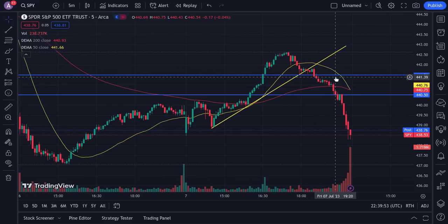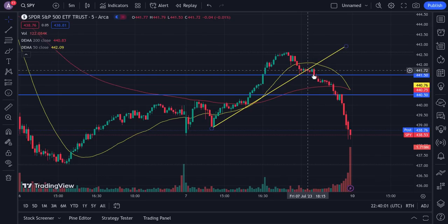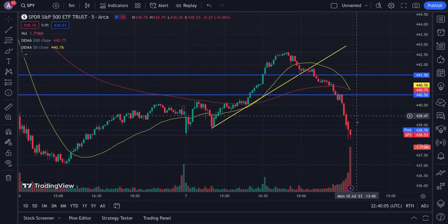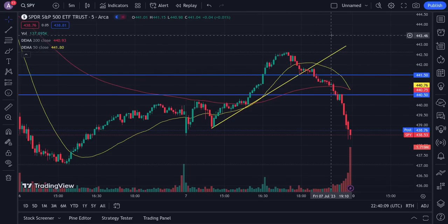And then we started testing this trend line. This is when I recorded my second video. And I told you guys that, hey, if we break below this, this would be bearish. If we broke below 441.5, we could see this thing coming all the way down to 440.5. And if that failed us, then we can drop lower. But if we bounced off this, we had the potential to try to push up for 443.